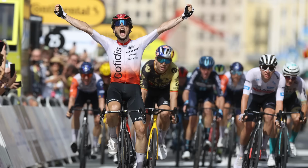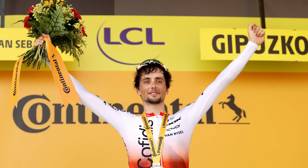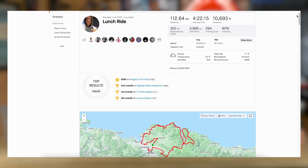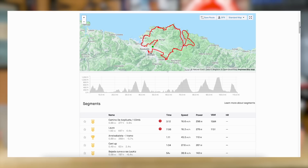But on to Victor Lafay, who won stage 2 into San Sebastian in incredible style. He has uploaded his rides with power from the first 2 stages, so we can have a look at that and learn quite a bit from it. First thing is stage 1, he was up there with the selection. He finished an impressive 5th on stage 1.